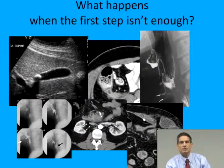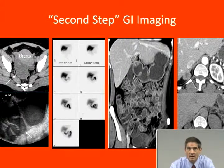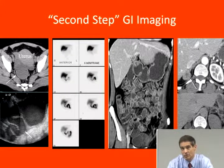So I've just gone through what happens when the first step isn't enough. You go to the second step. And what are the second steps? Again, to reiterate, women with low abdominal and pelvic pain may need both CT and ultrasound for evaluation of their problem. Again, the CT you want to do first if you're thinking it's the bowel, and the ultrasound first if you're thinking it's the uterus or ovaries. But you may end up having to do both of them.